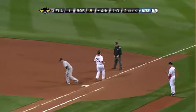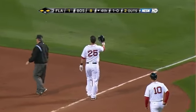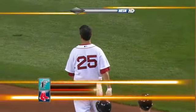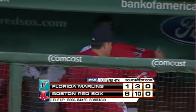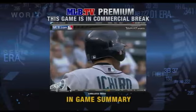Badenhop has not been the answer so far. He's walked the batter and given up a single now. A 1-hopper to third. Bonifacio on a nice backhanded play, but a bad throw. Helped out on the other side by Gload to end the inning. Red Sox score 6 times and lead at 8-1.